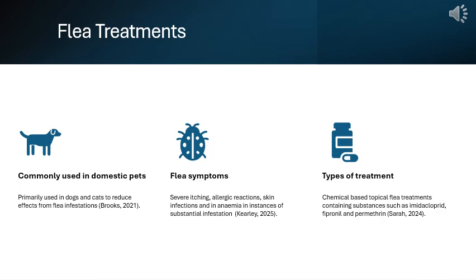Some flea treatments contain chemicals that may have side effects, such as skin irritation, neurological issues, or gastrointestinal distress. Topical flea treatments, often referred to as spot-on products, are capsules of liquid that contain insecticides.